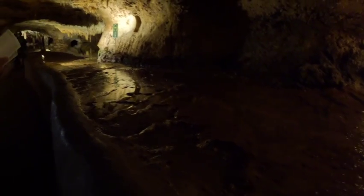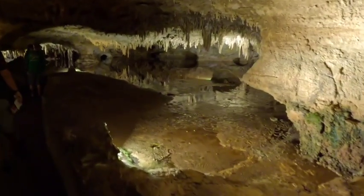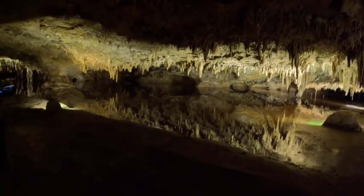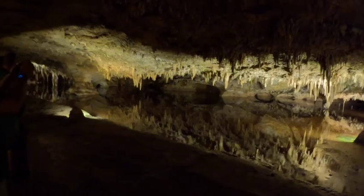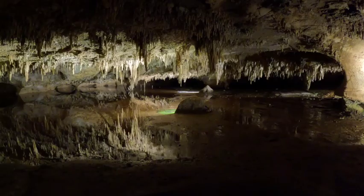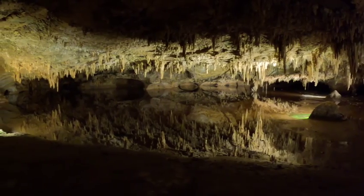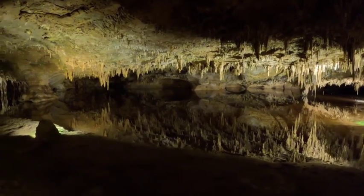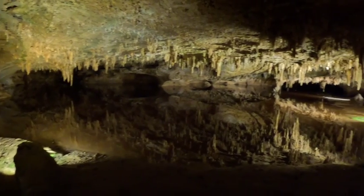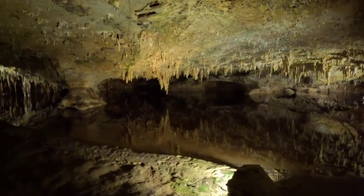This is Dream Lake. You said 60-40? And it's only inches deep. This is the lake. You're seeing the reflection off the water. Dream Lake creates the illusion of small sea level. This is actually a lake within the cavern. It's only about 12 to 18 inches deep, but it looks like it would be a mirror and not a lake. The reflection is amazing. Of course, what's on the top is what's being reflected onto the water.